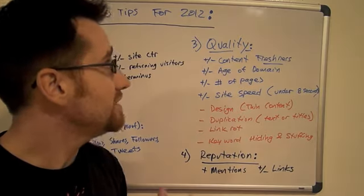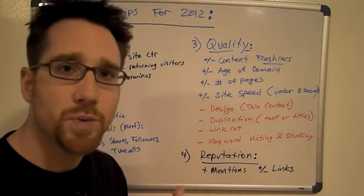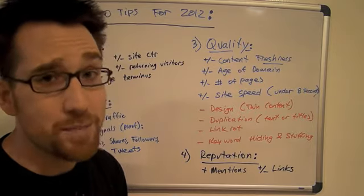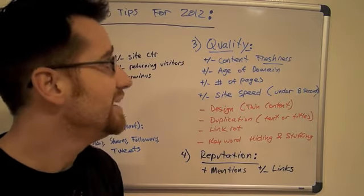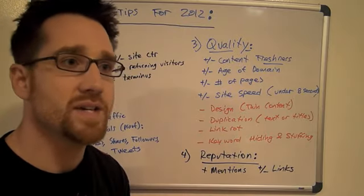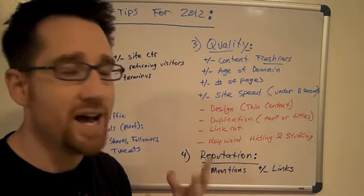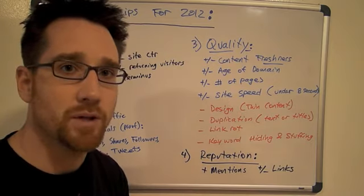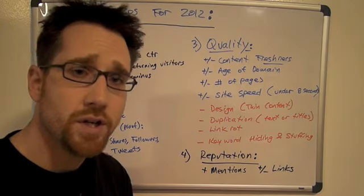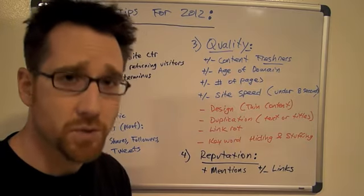So it seems to me that these are the kinds of SEO rules we need to think about for the rest of 2012. Hopefully Google doesn't make too many more changes so these stay accurate. And again, I'm going to link to all the reference material I've got for all of this, either in the video or I'll link in the comments below as well. So if you follow these rules, the new Google algorithms should treat your site well. So good luck with that.